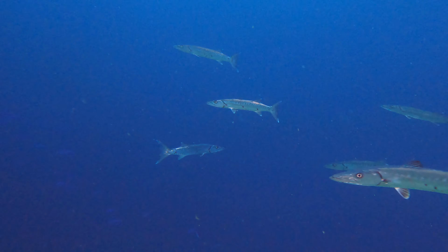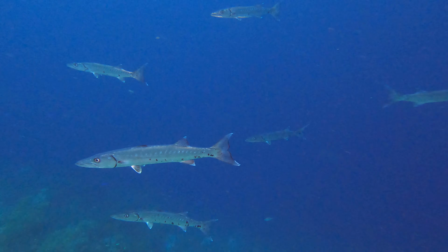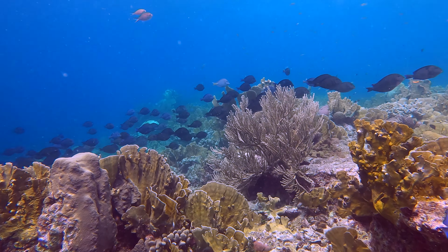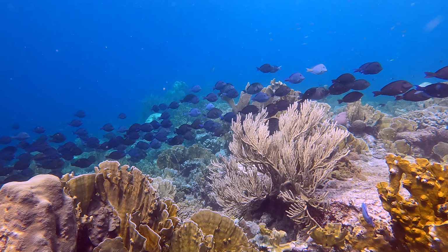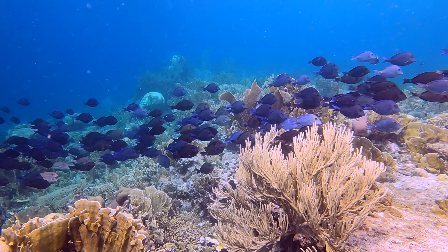We barely got started at Sandy's Plateau when a small school of barracuda swam by. Sometimes we see large schools of blue tang in a feeding frenzy. These were just passing by. A few hundred of them.